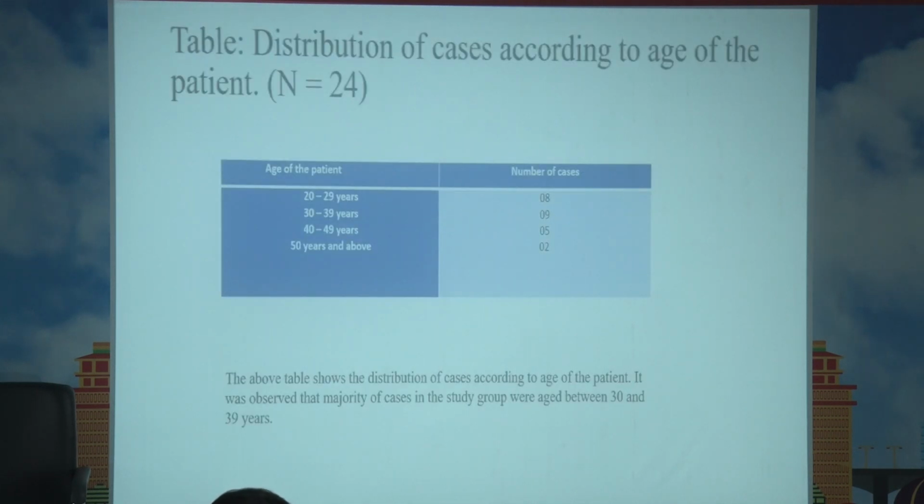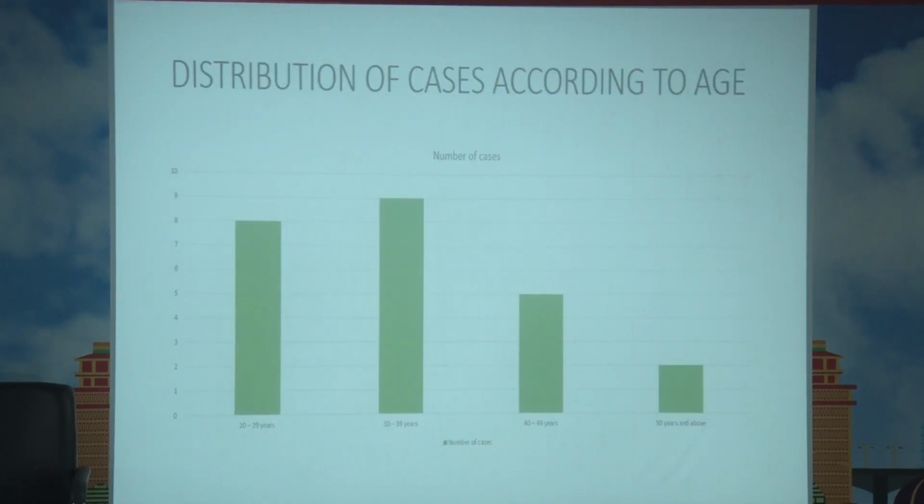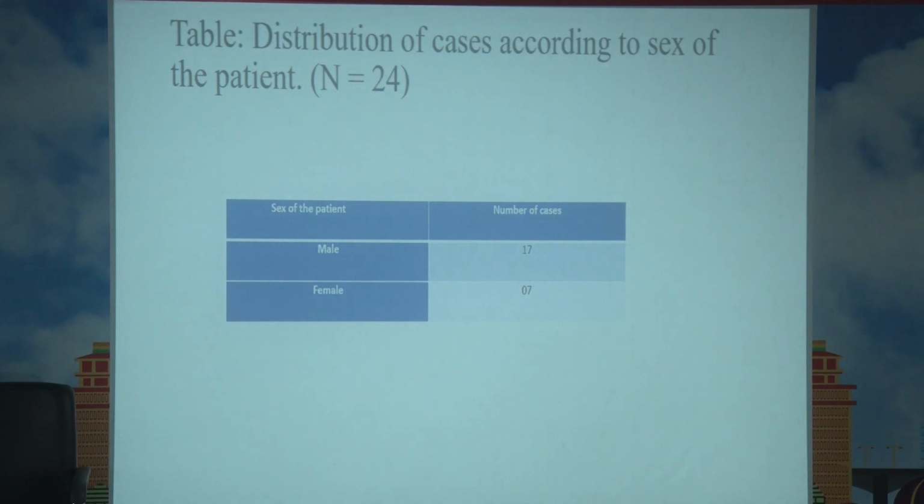Observations and results. Distribution of cases according to the age of the patient. The above table shows the distribution of cases. It was observed that the majority of the cases were in the 30 to 39 years age group. Distribution of cases according to sex: there was a male preponderance, with 17 out of 24 cases being male.